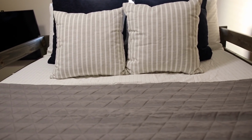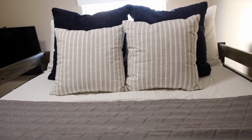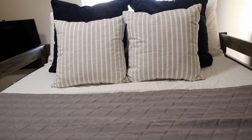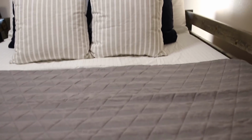I'm going to show you all how the colors came together on the bottom bunk, because this one doesn't have the throw. Not only that, it's kind of hard to get up here to show it, so I'm going to show you guys towards the end how it came out.